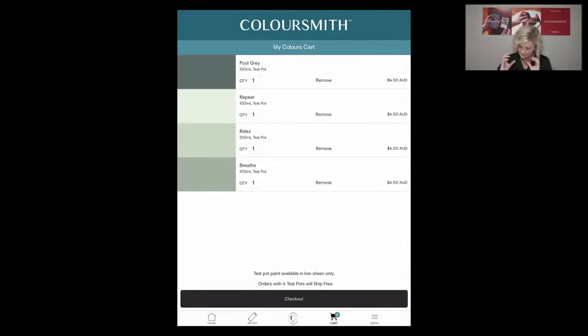I can then, here we are, 4 test pots means that I will receive free shipping. So I can have all of these sent to my door, which I think is fantastic. And this is what will turn up, complete with QR code, etc. on the top. Fantastic. So you can have your project pots sent to you at home.